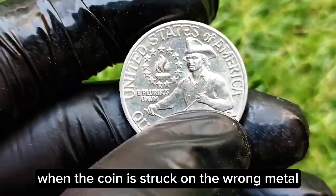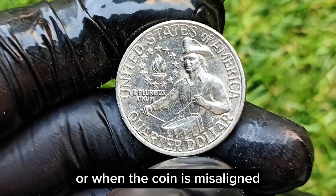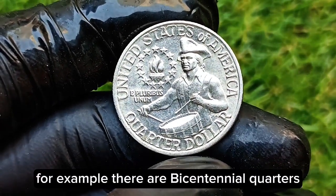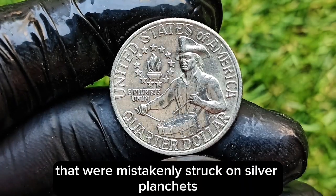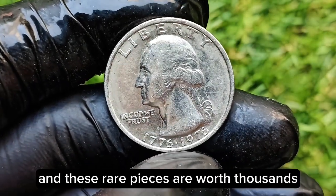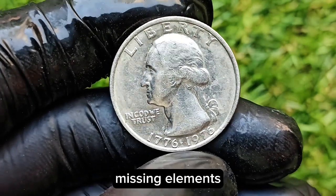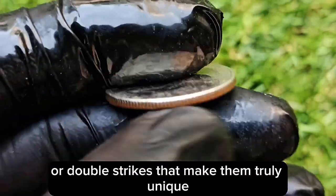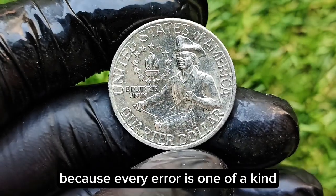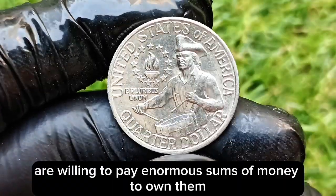Errors can happen when the coin is struck on the wrong metal, when the design is doubled, or when the coin is misaligned. For example, there are bicentennial quarters that were mistakenly struck on silver planchets instead of the normal copper-nickel clad, and these rare pieces are worth thousands. Others have dramatic die breaks, missing elements, or double strikes that make them truly unique. Because every error is one of a kind, collectors are willing to pay enormous sums of money to own them.